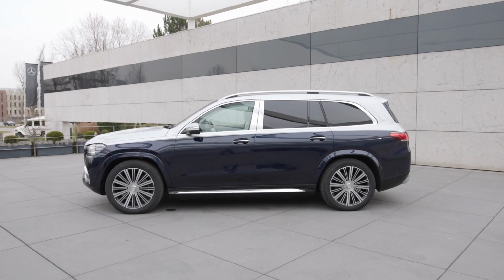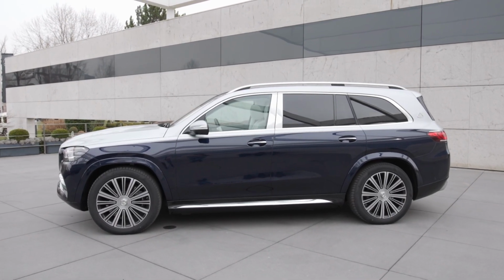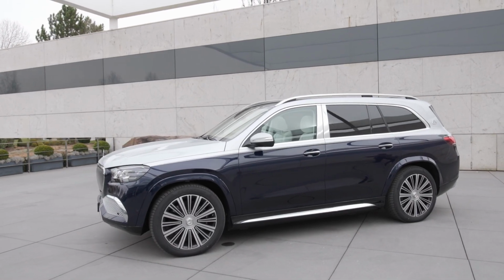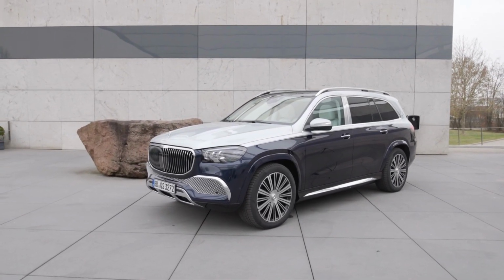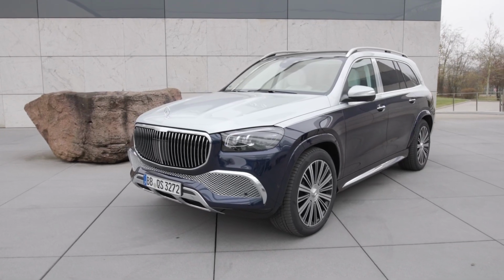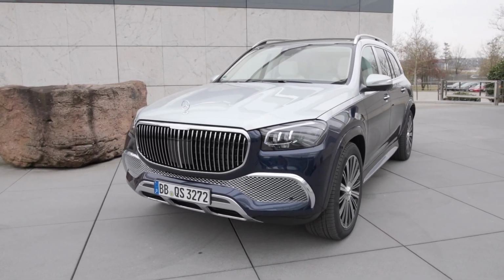This also comes with a 48-volt EQ Boost, which is a starter-alternator electric hybrid system, to fill in the gaps and add a little bit of extra torque. It can therefore do 0 to 100 kilometers per hour in 4.9 seconds and a Vmax of 250 kilometers per hour, even though it weighs 2.7 tons. Don't expect it to be frugal though, at least it's going to consume 10 liters per 100 kilometers.